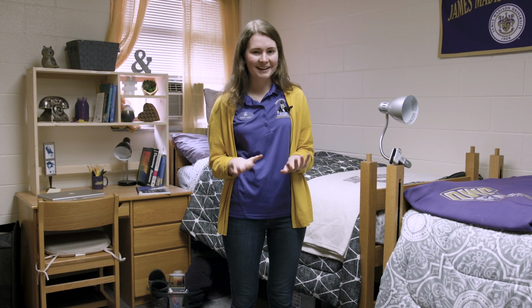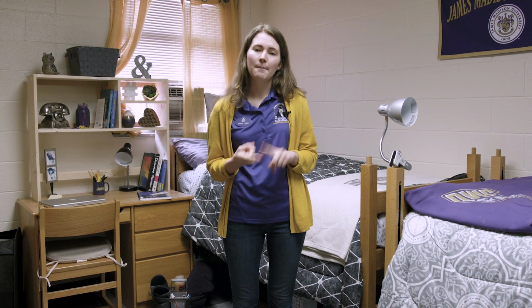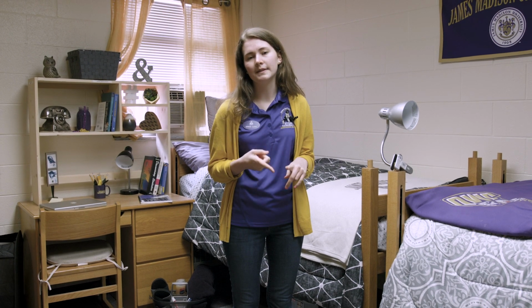A big part of living on campus is obviously your roommate, and I remember being a little bit scared about this coming into college. There are a couple of different ways you can find a roommate. Number one, you can come in with somebody you already know. I had a girl from my high school, we got along really well, and we knew we'd be compatible as roommates, so we both requested each other, done, we were roommates.